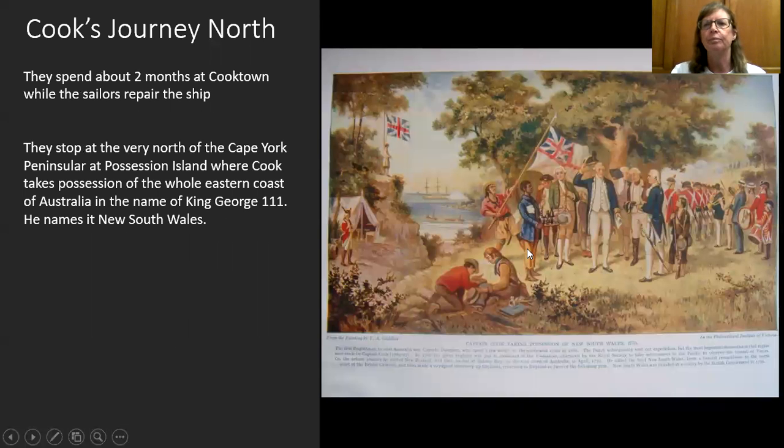Okay, so it took them about 2 months to repair the ship, which would have been very difficult. They didn't have supplies on board. They would have expected to have had some sort of means to repair the ship, but they certainly didn't have the tools and things that they needed to have created accommodation or huts for them to live in for that 2 months. So they were there for 2 months, and then they continued on their way after they'd repaired the Endeavour.